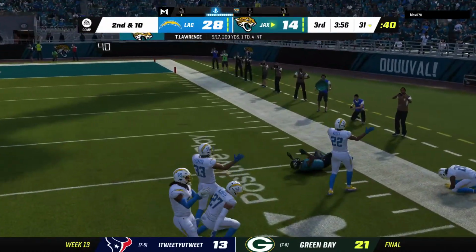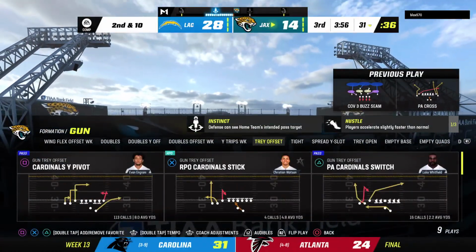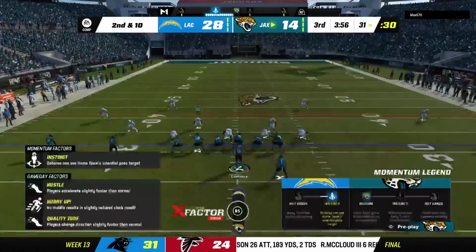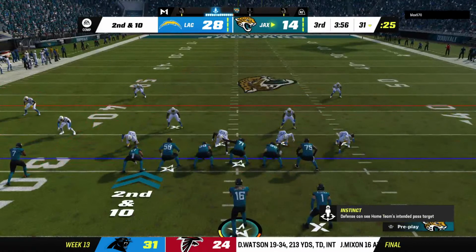And that is incomplete. It's been clear in this matchup which side has been the more physical one. It's been this defense. And here's another example on that last play. A 2nd and 10 forthcoming here. Third quarter action from Jacksonville.